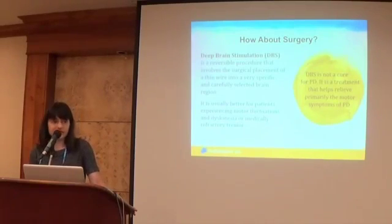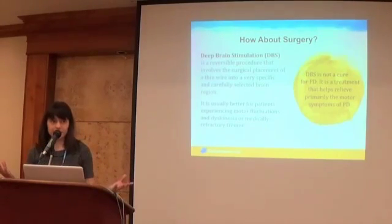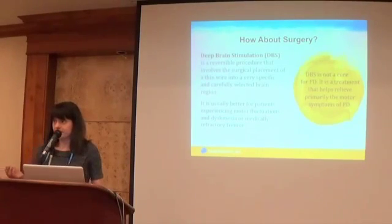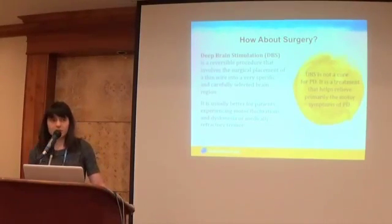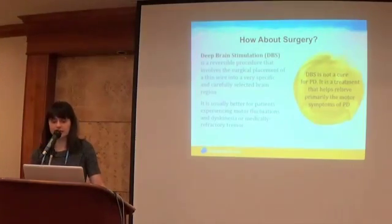And how about surgery? Deep brain stimulation. So one of the things that my center does is deep brain stimulation. We're one of the largest centers in the world. And so basically this is a therapy where we really need to match the person with the therapy. It's a permanently implanted brain pacemaker. So we need to make sure before we expose someone to the risks of brain surgery and a permanently implanted brain pacemaker, they're going to be a good candidate.